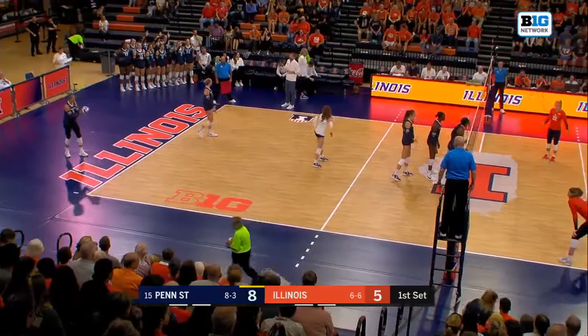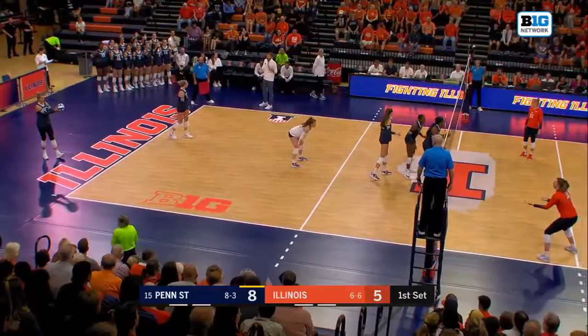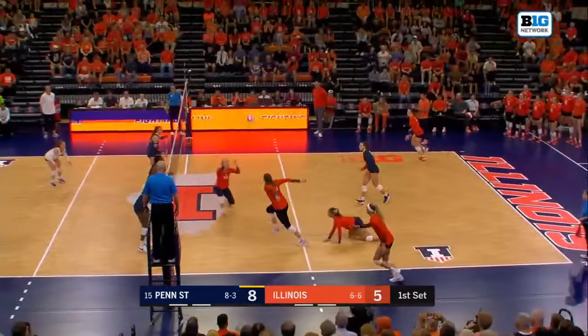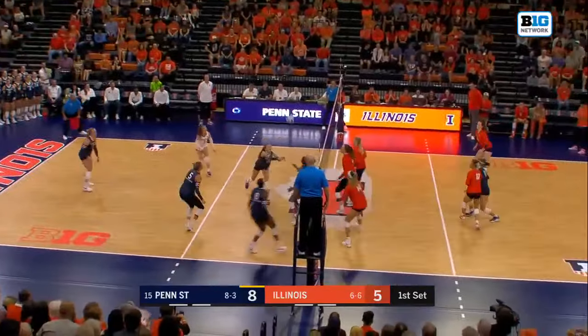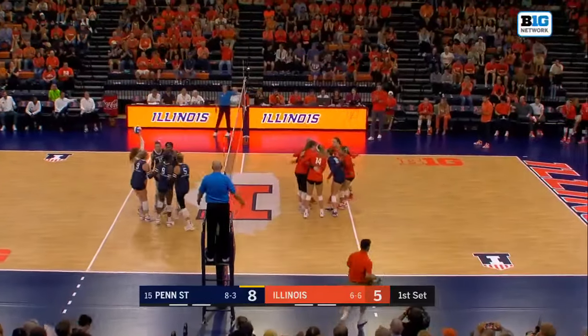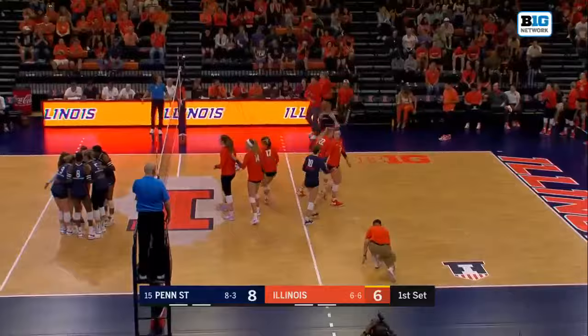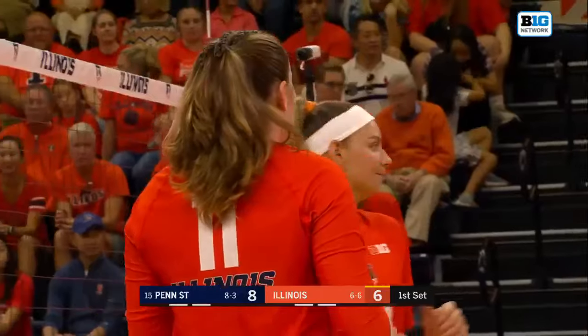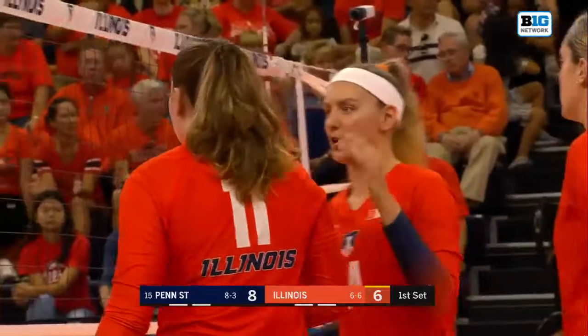And from that moment on, I thought that young lady is going to be a star. She's carrying a nice load offensively on that left pin for Penn State. She just burst on the scene in the Big Ten last year. Coach Schumacher Colley saying she's fearless, wants the ball no matter her age. That goes into the net and a point to the Illini. Illinois playing with a ton of energy and confidence.